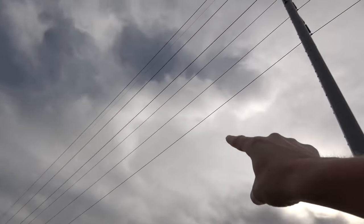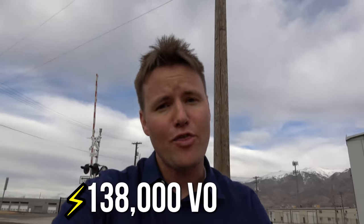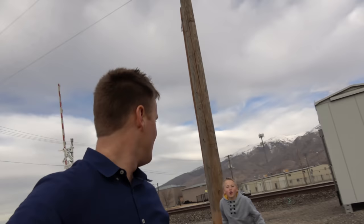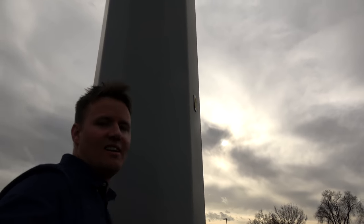But before it gets to this, see that guy? Those are your giant ones that come from the state. And those ones have 138,000 volts in them. That's a lot of volts. That is a lot of power. There's also a transformer that is associated with this beast right here. We're gonna go see if we can find one of those in our neighborhood.